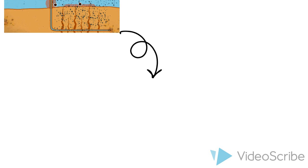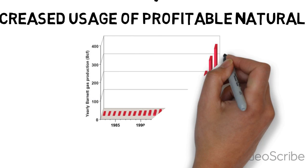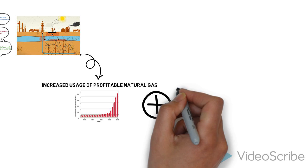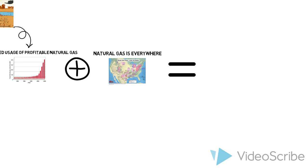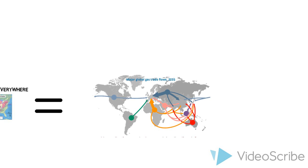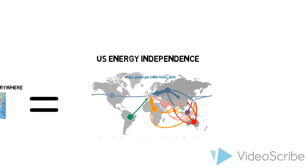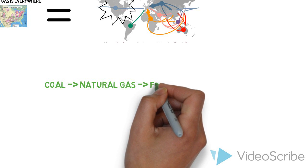Along with fracking rising in popularity, the United States has also seen an increase in the usage of profitable natural gas in homes and generating electricity. And this is coupled with the fact that natural gas could really be found all throughout the United States. So those two things happening together really led the United States to energy dependence, as well as natural gas has a great capacity to serve as a transition fuel from dirty coal, which produces a lot of carbon dioxide, in between future renewable energy, which is obviously what we strive for, but we're just not there yet, so we could use natural gas. And this is because natural gas has way lower CO2 emissions than coal.